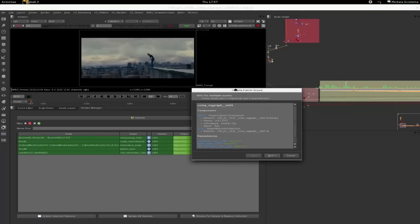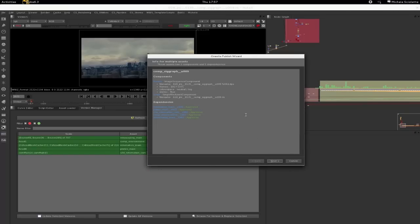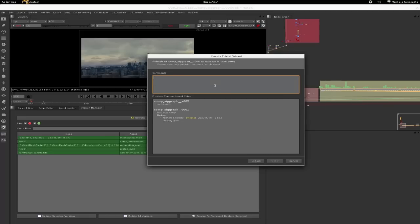What I see here is I'm going to publish a compositing output, which is made out of two components, a set of frames and a NUKE script that are bundled together in one version. And I can see that I have a set of dependencies, which are all the elements I'm using in my comp, and they're all approved in this case. I can just go ahead, add a comment, and publish.